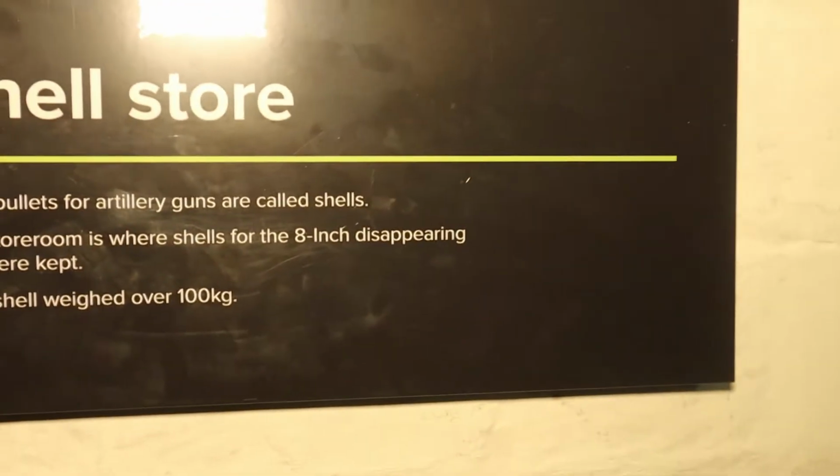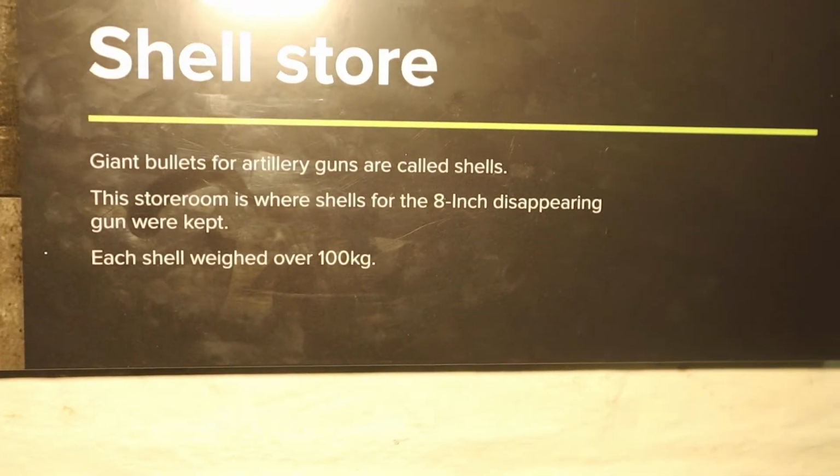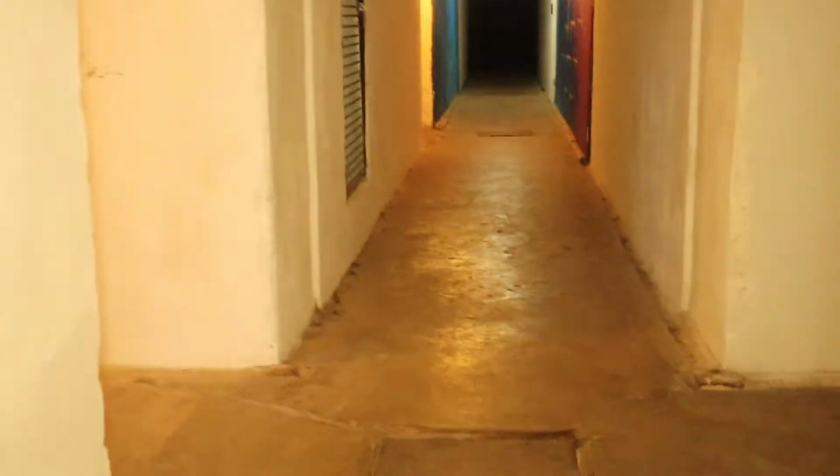Cartridge store. Cartridge, I'm just going to go like that. Giant bullets. Wow. I can't remember where I went after this. No, it's not that way. Is that the way we came? No.